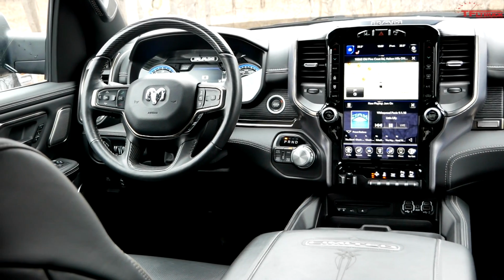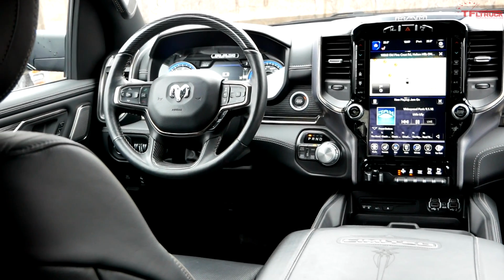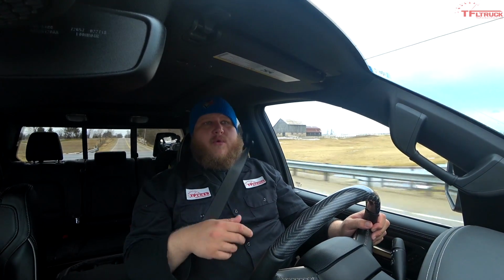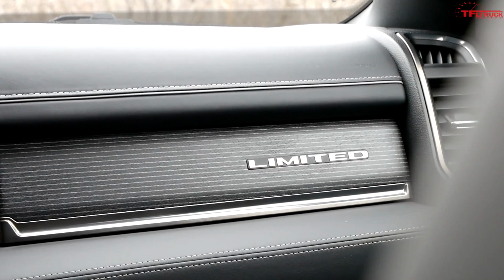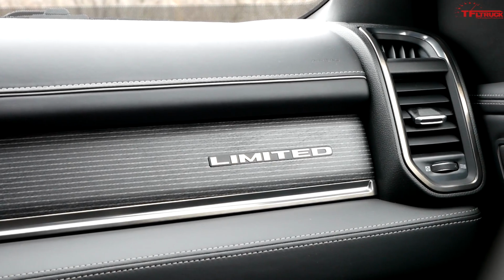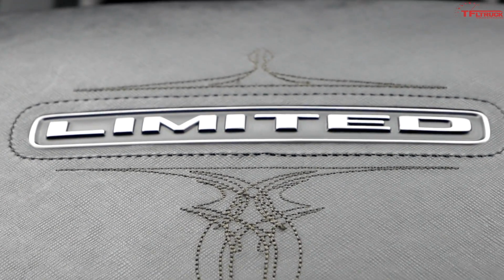Ram is doing an amazing job at bringing together these class-leading interiors, which don't just feel luxurious for a truck. These are luxurious in anything. This could be a Mercedes-Benz, and I'd feel like this interior fits in that car. Now, the thing that Ram does that I truly think sets them apart are the details, all the fine little details.